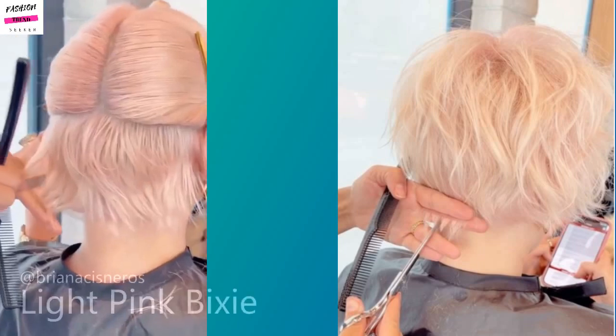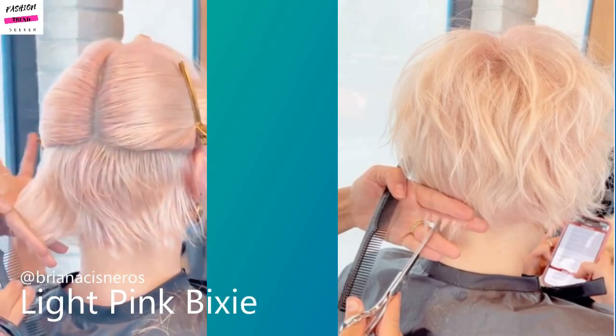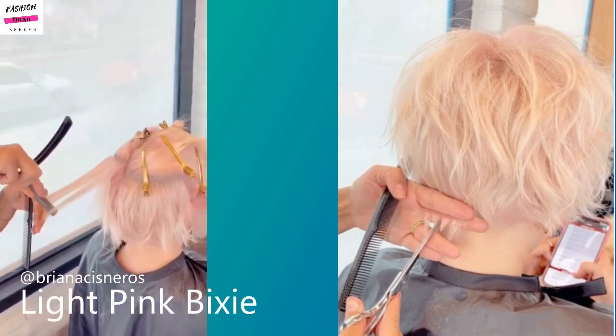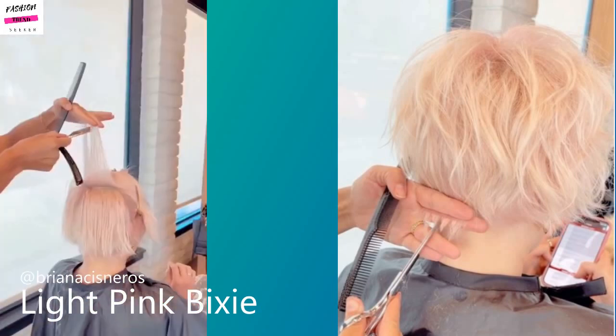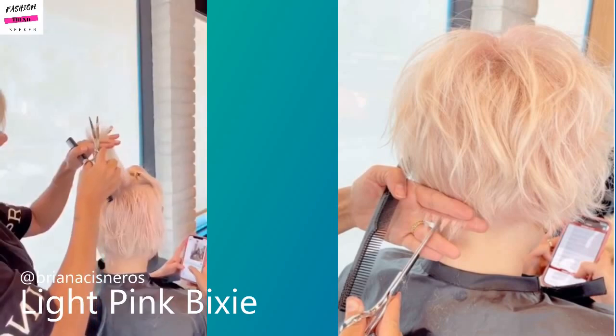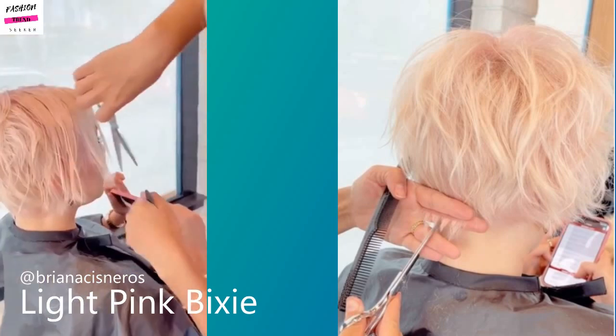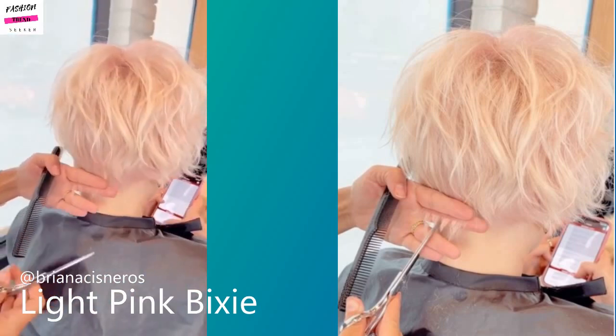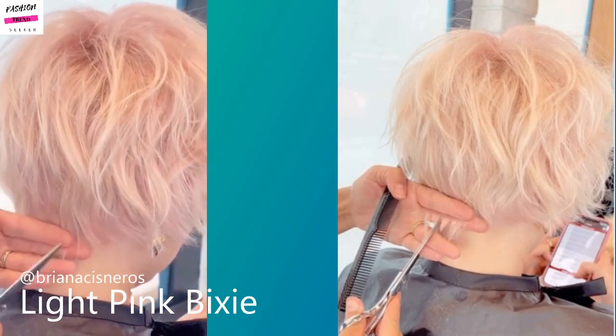So today's video is going to feature nothing but Bixie haircut ideas that you can rock this season. The first one features a light pink Bixie variation. And if you guys didn't know what a Bixie is, I do have a full video explaining that. I will link it below. That video can be found on our sister channel, Hair Trend Seeker.